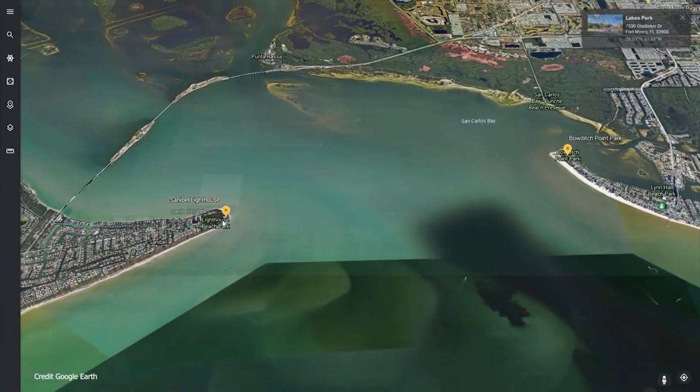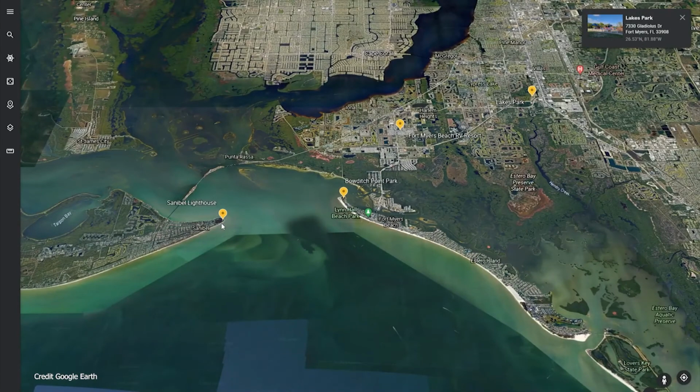Lots of good shelling there too. If you're looking for some seashells, this is a great place to do that.